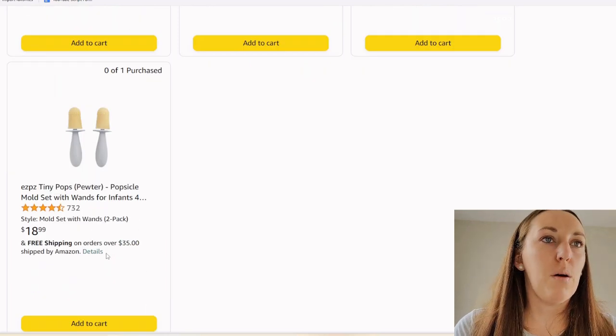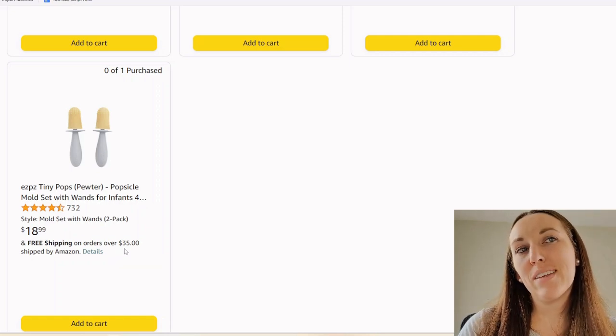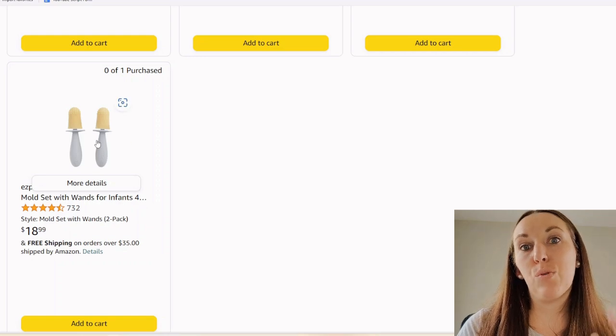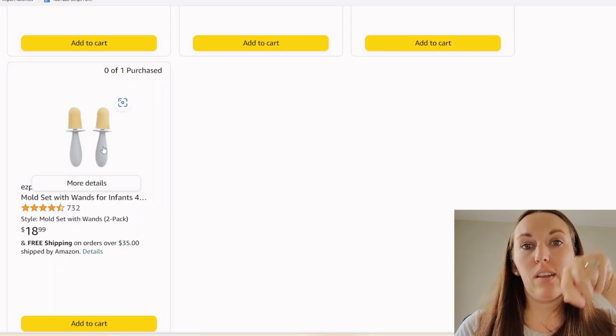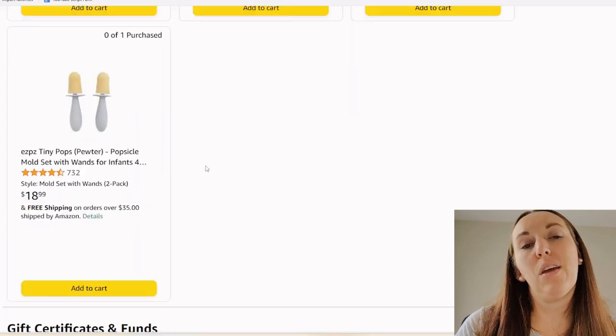Tiny pops, popsicle wands for little one. I don't know if that's necessary. I'd probably skip on that. Or you probably could do this using the spoons you bought up above. Put them, say, in an ice tray. Put whatever liquid you're putting. You don't need those specifically is what I would say.